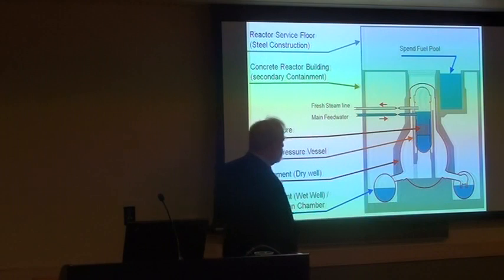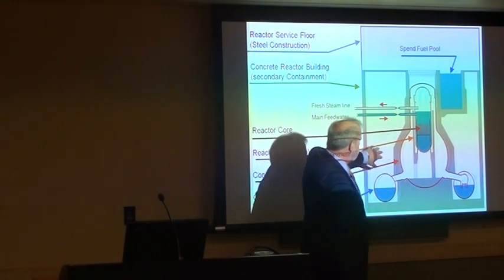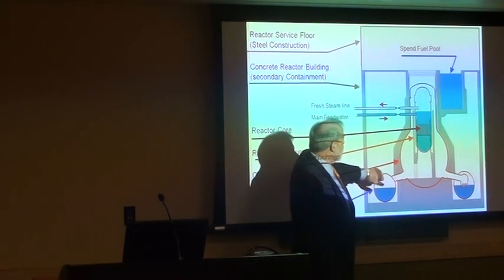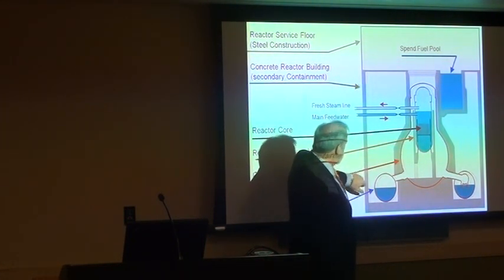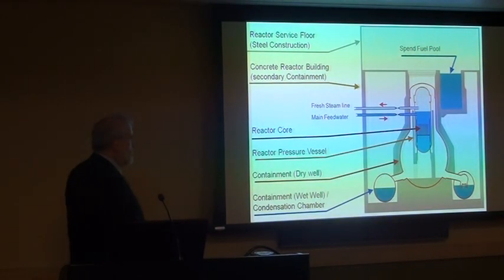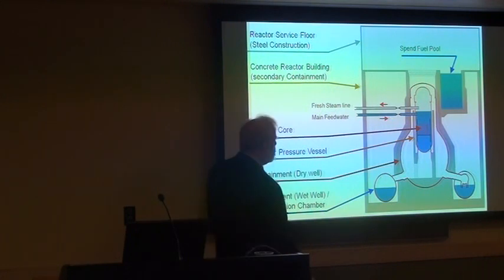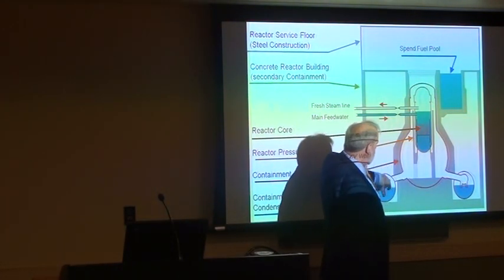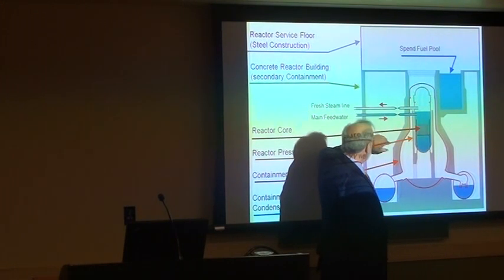The other thing about this is that there are two containment issues. We have a primary containment inside the main reactor building, and then on the outside we have the concrete secondary containment. It's not uncommon for radioactivity to leach out of these areas, getting into the dry wells and the wet wells and some inside here.